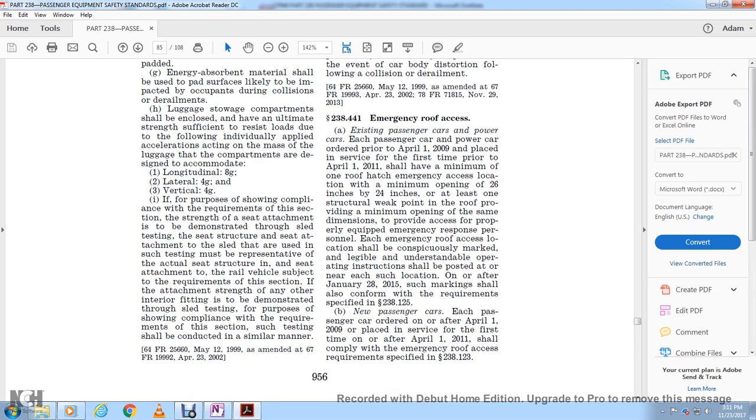Alright, existing passenger cars and power cars. Each passenger car with a power car ordered prior to April 1st, 2009, or placed in service for the first time before April 1st, 2011, shall have a minimum of one roof hatch emergency access location with a minimum opening of 26 inches by 24 inches, or at least one structural weak point of the roof providing the same minimum opening dimension to provide access to properly equipped emergency response personnel.